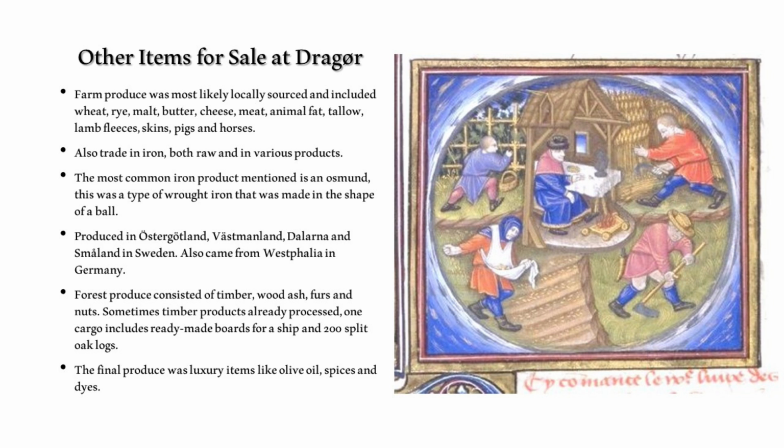Other items that were sold in the market were locally sourced goods from Denmark: wheat, rye, malt, butter, cheese, meat, animal fat, tallow, lamb fleeces, skins, pigs, horses, all of this. But also the trade in iron, both raw and in various products. So the most common iron product mentioned is the osmond, which is a type of wrought iron made in the shape of a ball. And this is produced in Östergötland, Västmanland, Dalarna and Småland in Sweden, but also from Westphalia in Germany.